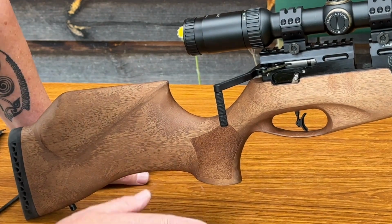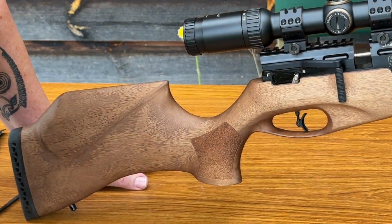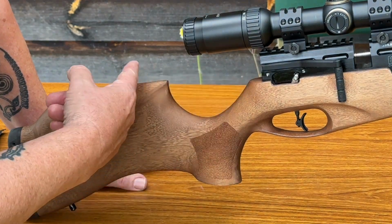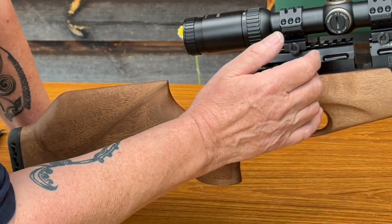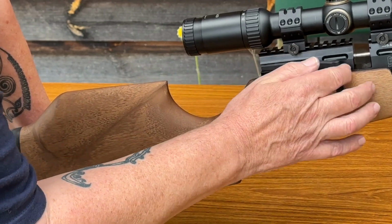The action is really nice, side actions are great, so I wouldn't give you tuppence for bolt action. All this crap out the back here is just annoying, but this is lovely and smooth and silky. You can feel the pellet going in easily, there's no pressure, there's no effort.